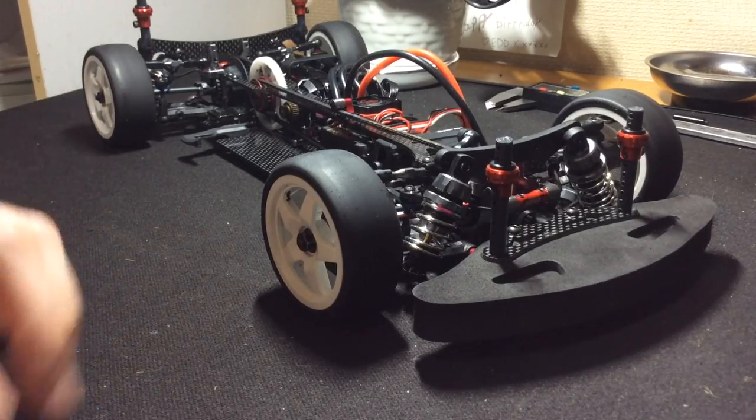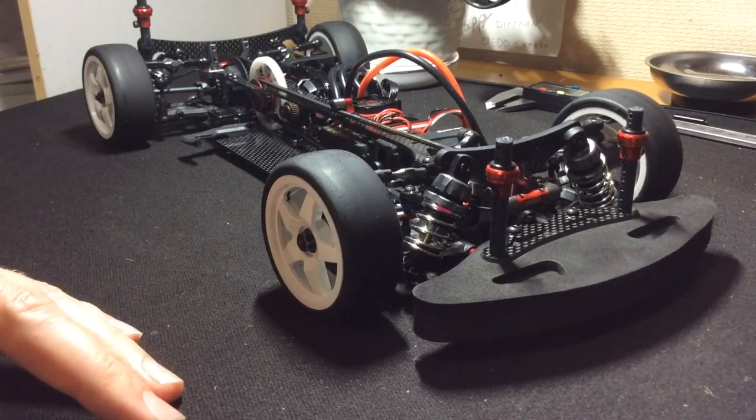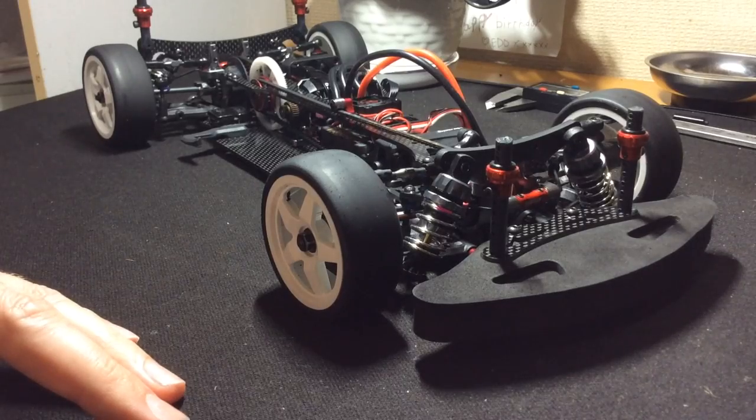So VBC, awesome work. Love the chassis, and I can't wait to take it out on the track again. It's really ignited my love for touring car again.